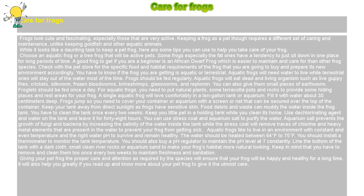Frogs should be fed regularly. Aquatic frogs will eat dead and living organisms such as live guppy flies, crickets, silkworm, frozen bloodworms, brine shrimps, glassworms, and Reptomin. You can also give them small pieces of earthworm. Froglets should be fed once a day.